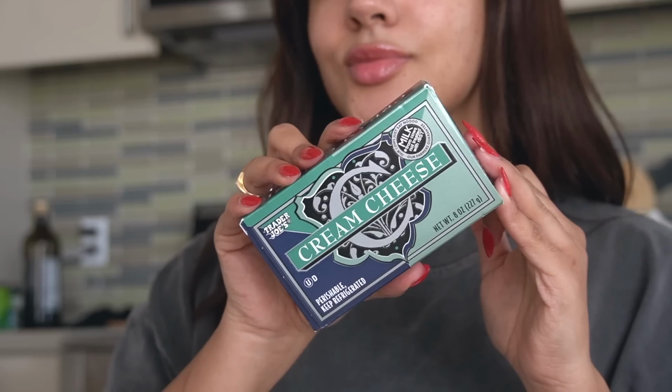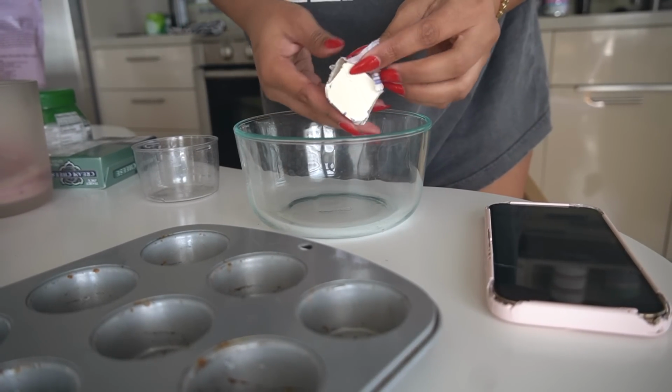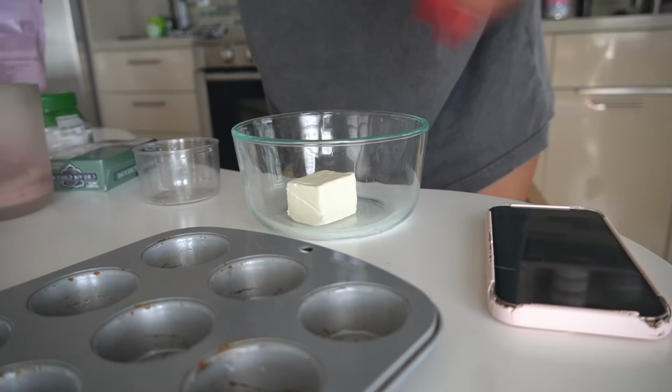You're also gonna want some cream cheese and butter as well. I think this recipe also calls for sour cream, even though I don't have it out right now. I'm gonna make the crust just by combining butter and almond flour.